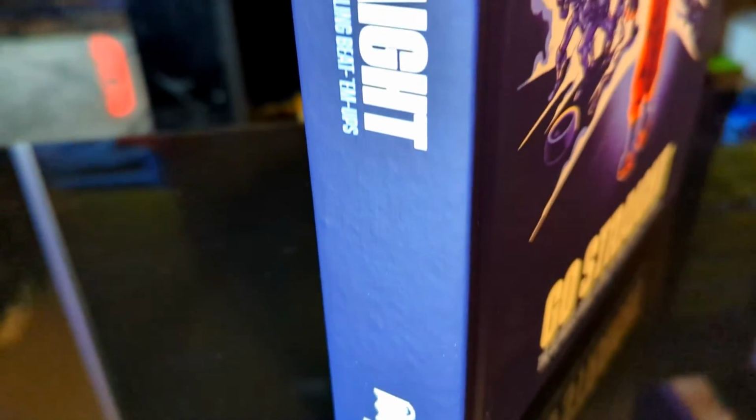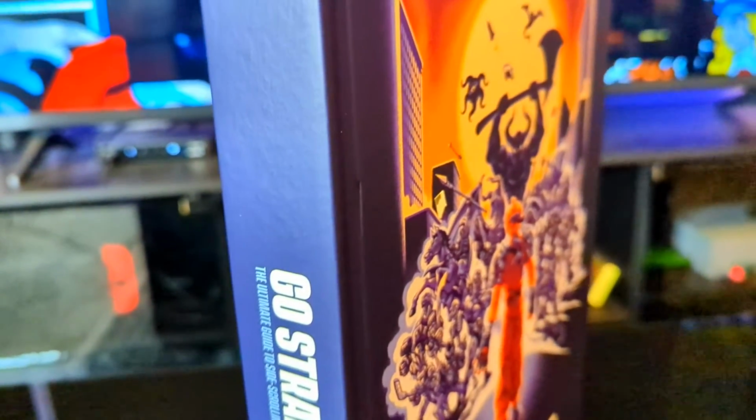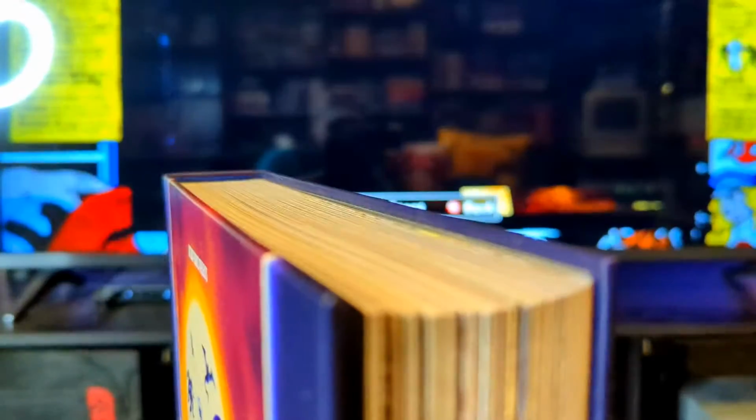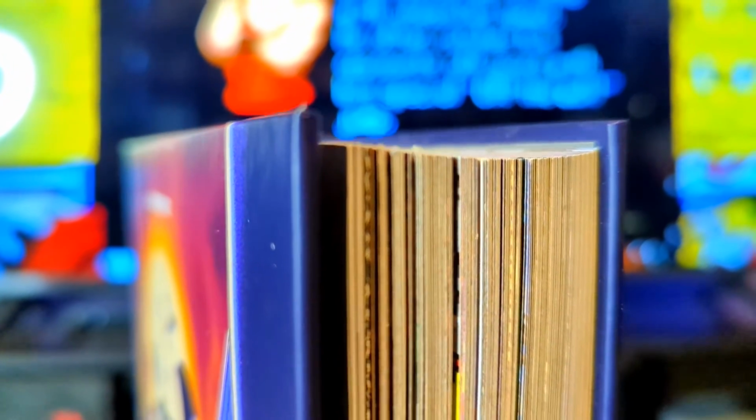And as per Bitmap's high standards, the spine is really hard and secure. Your pages aren't going to be falling out like I've had in other books. The quality of the paper is also extremely thick as usual and is very durable.